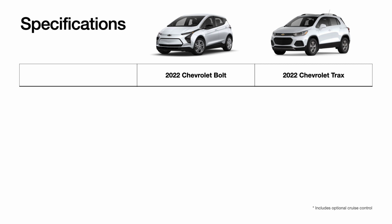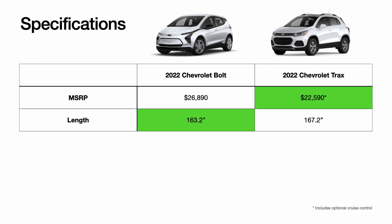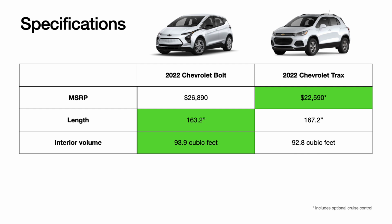Specifically, we're going to look at a 2022 Chevrolet Bolt, and I'm going to compare that with a 2022 Chevrolet Trax. The Trax is the smallest crossover SUV, whatever term you care to use, that Chevrolet makes. It costs over $4,000 less than the electric Chevrolet Bolt. Despite costing less, it's physically a bigger vehicle. It's basically 4 inches longer than the Bolt, so it seems like you're definitely getting a really good deal. Or at least it does until you take a look at the interior.